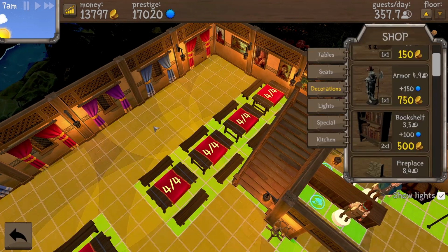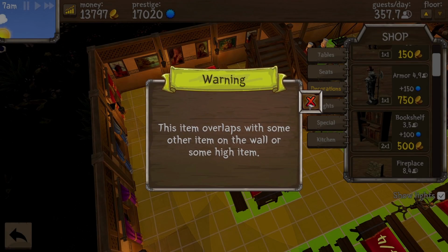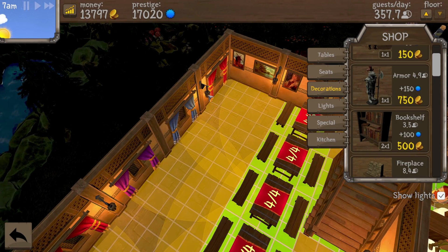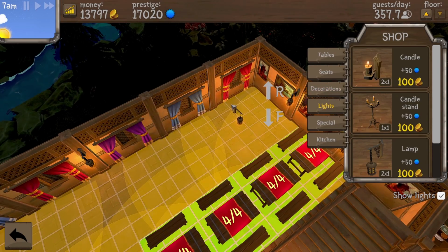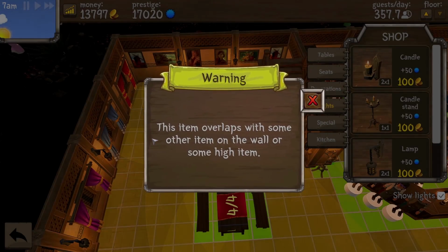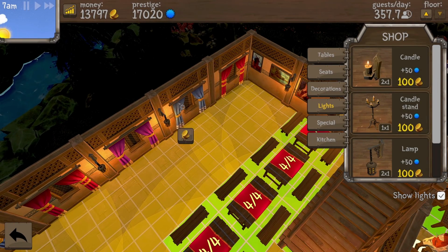So if we just move the stairs to just there, that's causing some problems. Hang on a second. Oh, is it the lamp? It might be the lamp, possibly. Right, hang on. Can we not grab that lamp off the wall? Yeah, okay, so if we put that just there, is that now going to be okay? Can we put that there? Nope, it's still not very happy. I think it might also be the curtains.